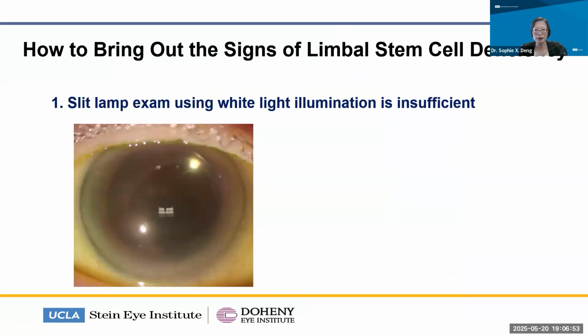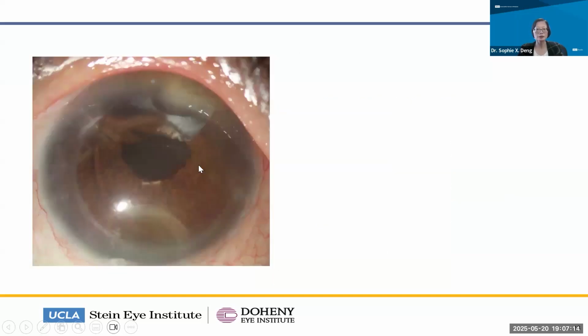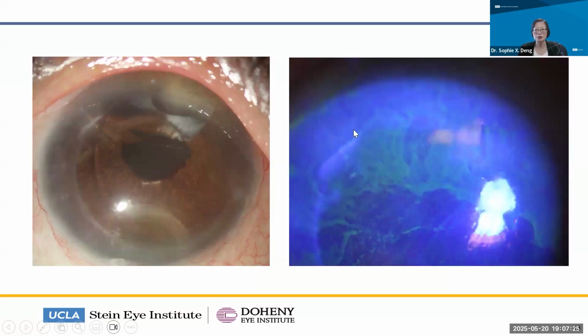So what is the best way to bring out those signs of limbal stem cell deficiency? When we look at the eye using bright light, we will not see those abnormalities. Only under blue light with fluorescein staining can this kind of pathology be elucidated. For example, this is another eye, and her vision was limited to 20/100. When we stain the ocular surface, you can see that the surface was quite abnormal with this vortex pattern extending almost towards the center of the vision. That irregularity decreased the vision significantly.